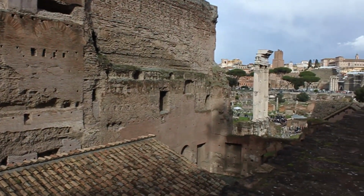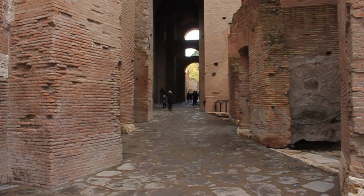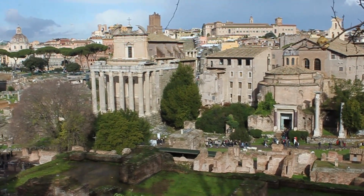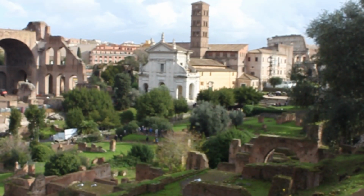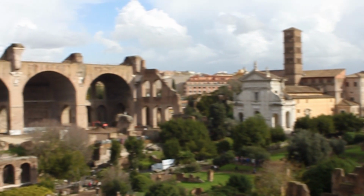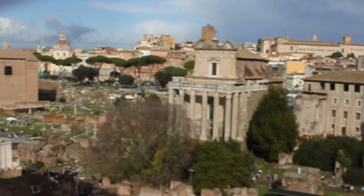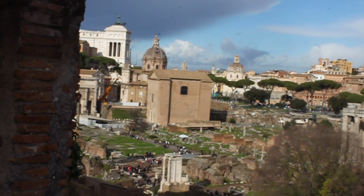And as you walk around the Forum, you get to see lots of surviving structures, including the Temple of Castor and Pollux, the Temple of the Deified Caesar, the Mamertine Prison, and the Curia, the Senate House. And on the more Colosseum side, you get to see the Temple of Saturn, the Temple of Vesta, and the Temple of Romulus, the Arch of Titus, the Arch of Septimius Severus, and the Cloaca Maxima.